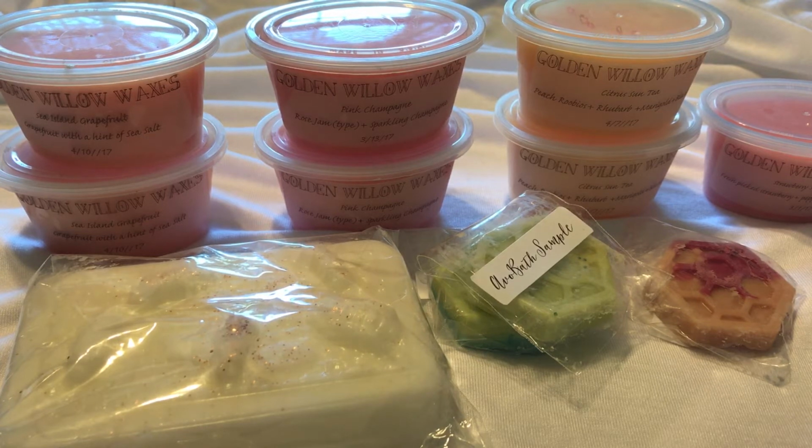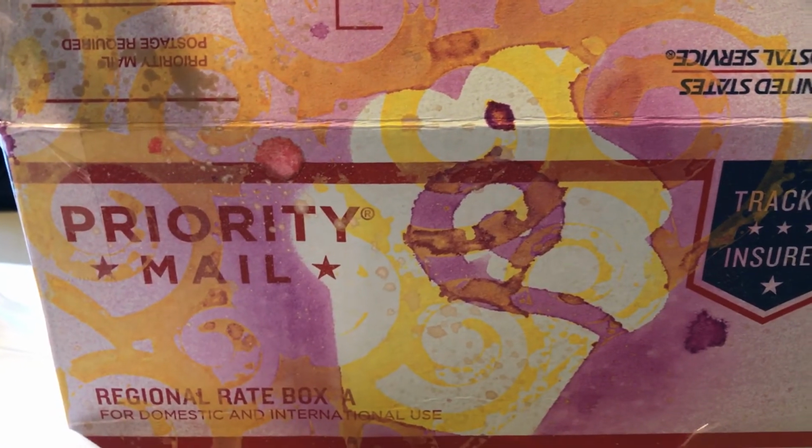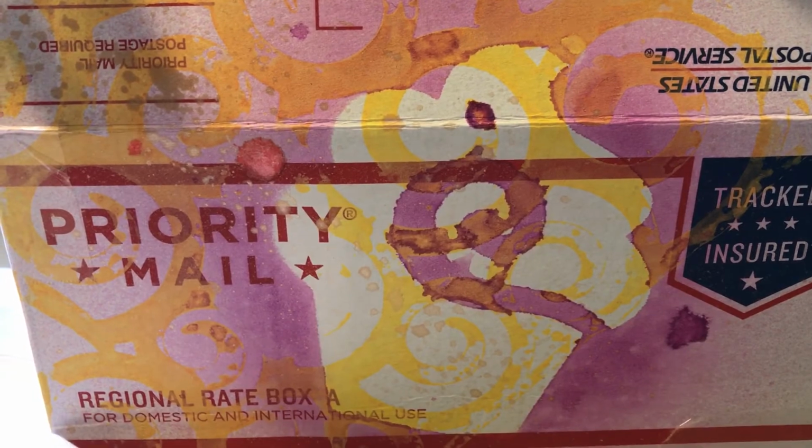Now, one thing that I did want to show, because I actually saved it, is she really goes above and beyond with her packing boxes. I think it's super cute and different and something that I haven't seen from a vendor before. But when I got the packing box, it looked like this. I mean, how freaking cute.